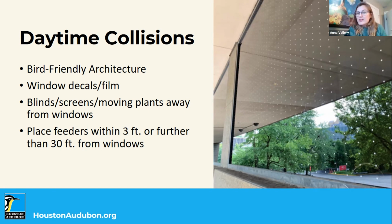And if you're working with something already built, which is most places, there are a lot of pretty low-cost ways to add to these windows after fabrication to prevent collisions. There are window decals, there are films. The picture on the right is actually a film that is placed on windows, and these little dots, I think it's every 4 inches, can make it so birds know not to fly through that window.